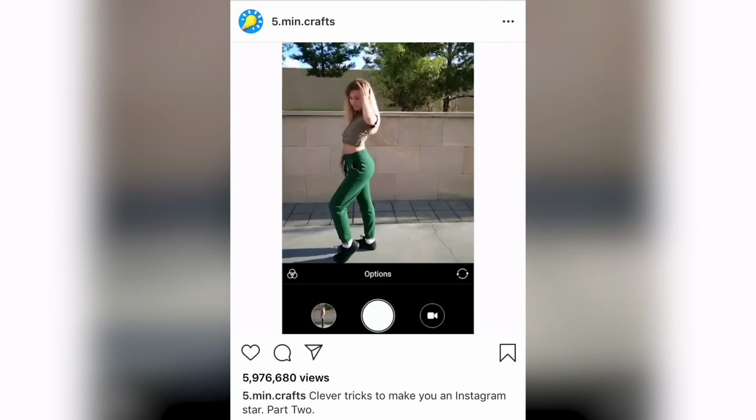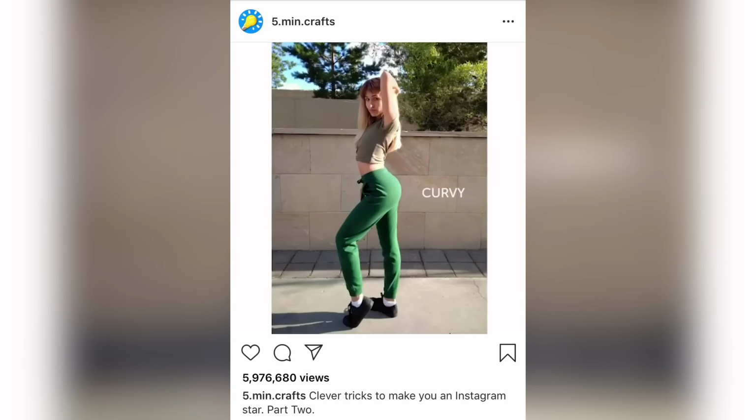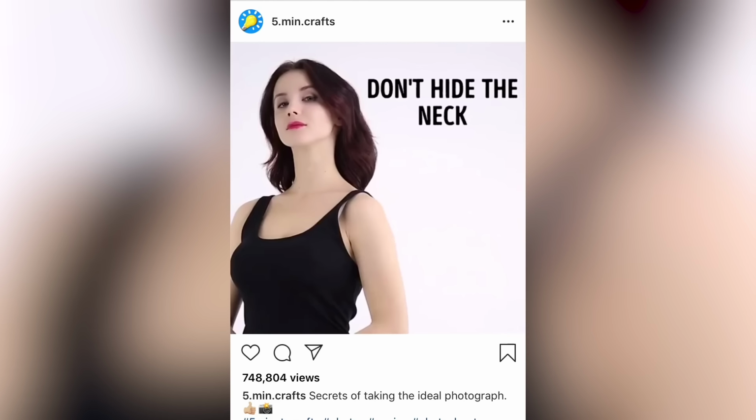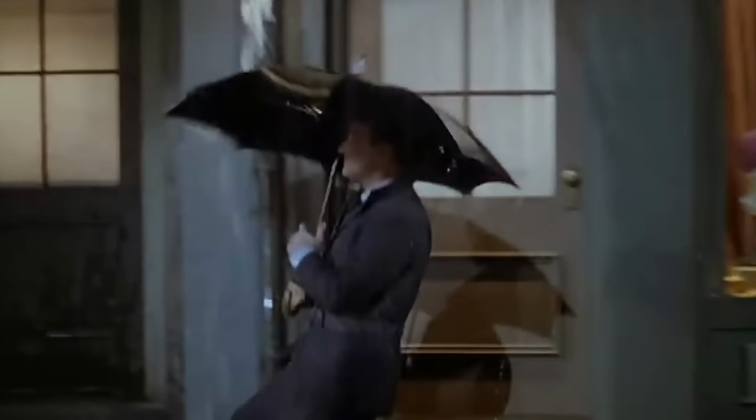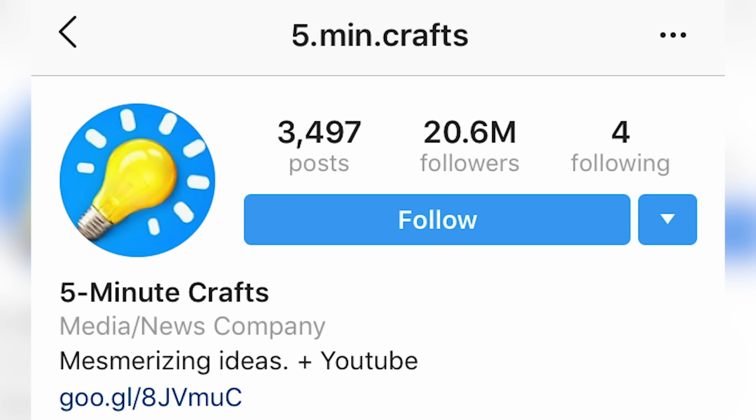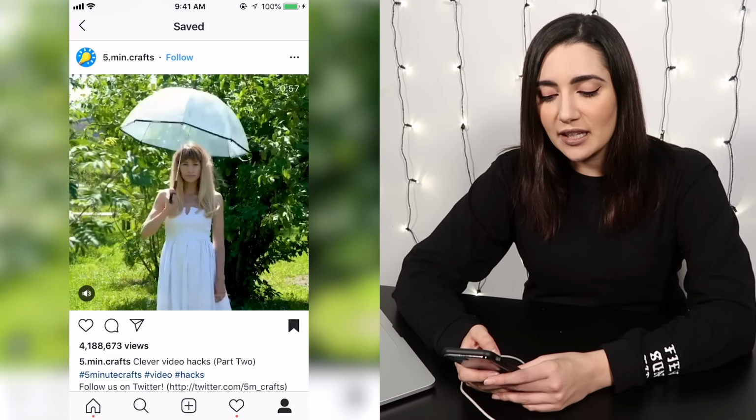And these prop hacks are contained within the larger category of just teaching people how to take better photos, like stand up straight, pull back your leg fat, etc. But the hack we're gonna be doing is a singing in the rain-esque hack with a water bottle and an umbrella. So this video is another 5-minute crafts video.